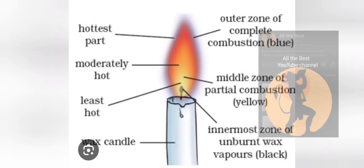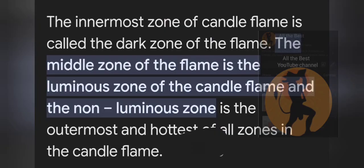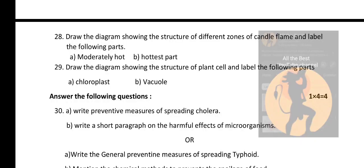So the hottest part, you can see, moderately hot and the least hot. The outer zone of complete combustion is blue in color, the middle zone of partial combustion is yellow in color, the innermost zone of unburnt wax vapors is black. The innermost zone of the candle flame is called the dark zone. The middle zone is the luminous zone, and the non-luminous zone is the outermost and hottest of all the zones in the candle flame.